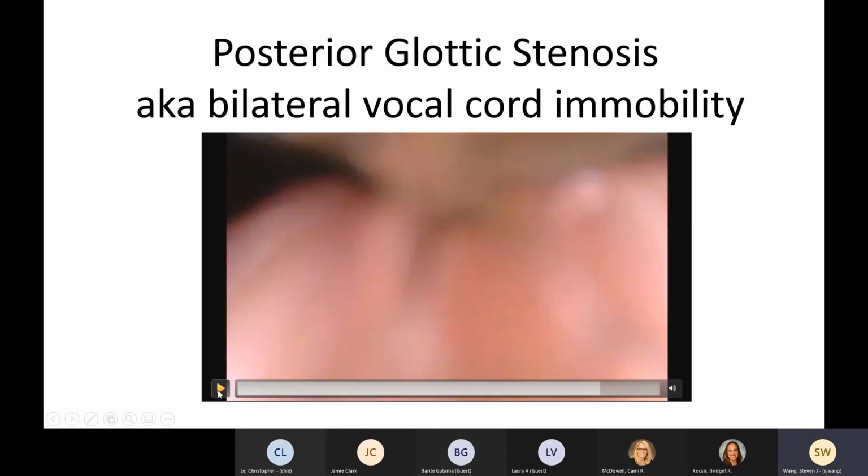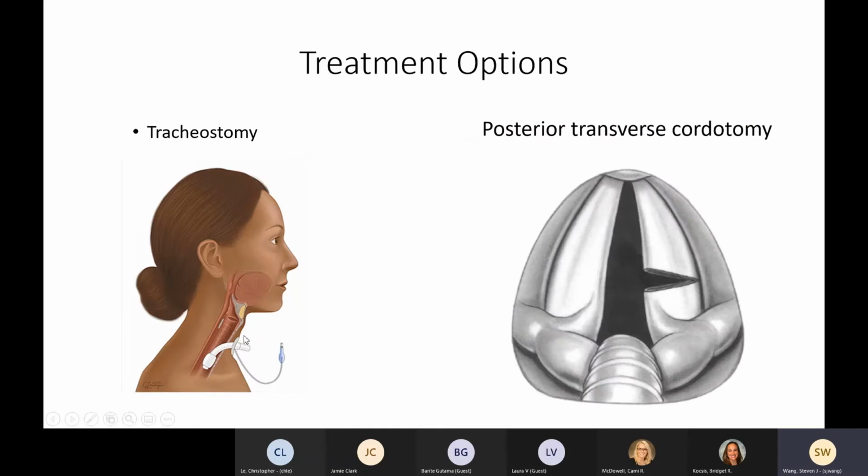have two options. I could either do a trach, which nobody likes, but in order to safely perform any kind of airway procedure, obviously a secure airway is the best way to go. Now, sometimes I do push the envelope and I don't automatically trach these patients. I take them to the OR and perform what's called a posterior transverse chordotomy. So I just cut the vocal cord posteriorly to create a triangular wedge. And amazingly, any increase in this glottic airway will lead to a significant increase in airflow.